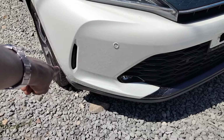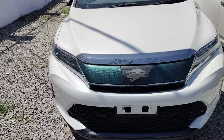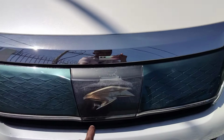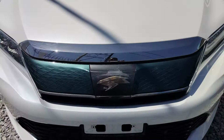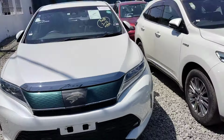More additional daytime running lights. Hapo kuna fog lights. Of course it is an LED fog light. And then you have a new grill, ankalia fiti. Look at this design. The finishing is quite amazing. And then they maintained the eagle finishing right there. Ankalia po, it looks cool when you make a curve.